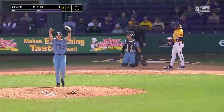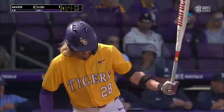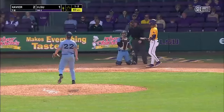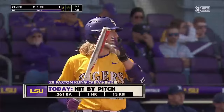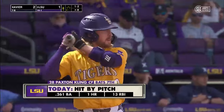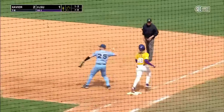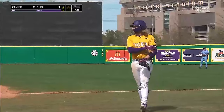Kling after 2 pitches is a 1-1 count. LSU is down to its last 5 outs, trailing 2-1. Kling was hit by a pitch earlier. This is only his 2nd at bat. He came in defensively a few innings ago. The 1-2 grounded to the right side. Cushing is in front of it, and there are 2 outs. Cushing to McCormick for the 4-3 putout.